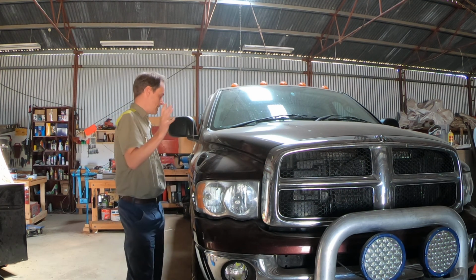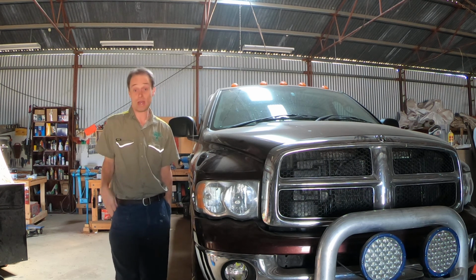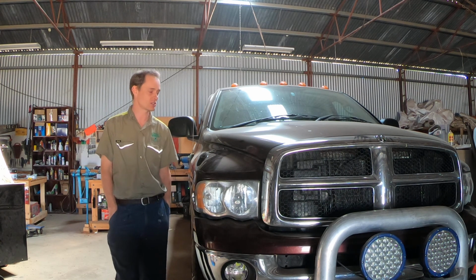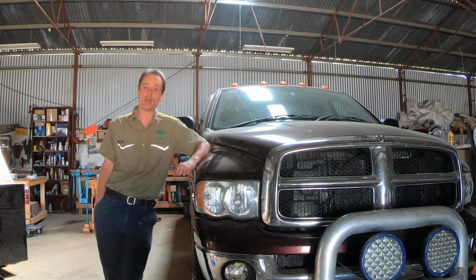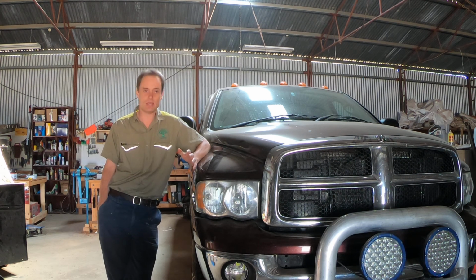In terms of the car, man, Dodge or Ram trucks now should put some drain plugs on things. That is the most frustrating thing. So this has got a 48RE transmission in it. No drain plug on the transmission pan. That's just a terrible idea. Considering you've got to adjust the bands reasonably frequently, you're recommended to change the fluid reasonably frequently and the filter, not massively. No drain plug, that's just a nightmare.